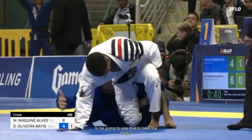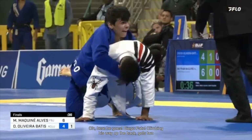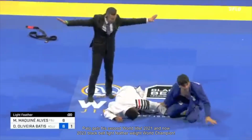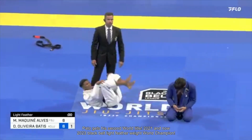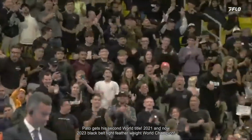Is he using that to take the back? Yeah, I don't believe he'd want to try to settle for the submission. Oh, he will! Diego Pato lobbing his way up the back, gets 2 points. Pato gets his second world title. 2021 and now 2023 black belt light featherweight world champion.